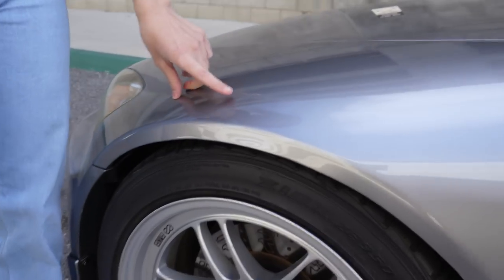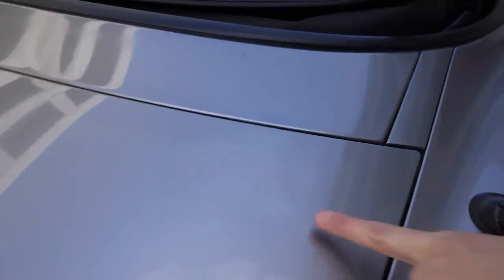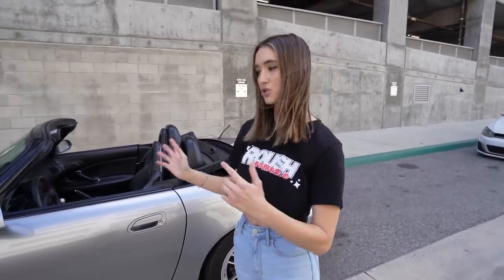Wrapping it, painting it, anything, because this car does need a little bit of TLC. There are some little scratches and dings as you can see, which honestly wasn't really my main concern when it came to finding an S2000 because I already knew that I wanted to put a lot of time and work into it. So paint and dents and scratches weren't really my main concern. It was really the amount of care that went into this vehicle in past owners that really drew me into this S2000 and why I chose this one.